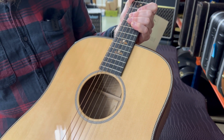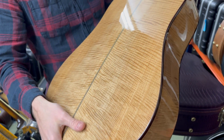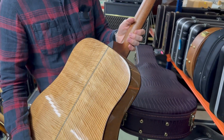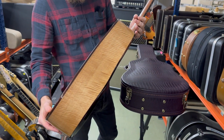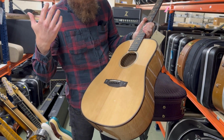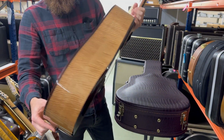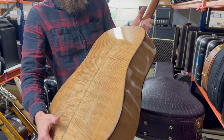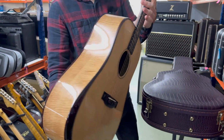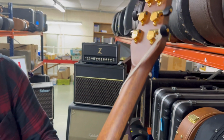These are all basically new. They're new old stock, so they've never been bought new, I guess is the way to say it. This one is from 2024. It's a DBS model, so you've got this highly figured myrtle back and sides, solid spruce top, all solid woods, this solid mahogany neck, ebony board with decent inlays.